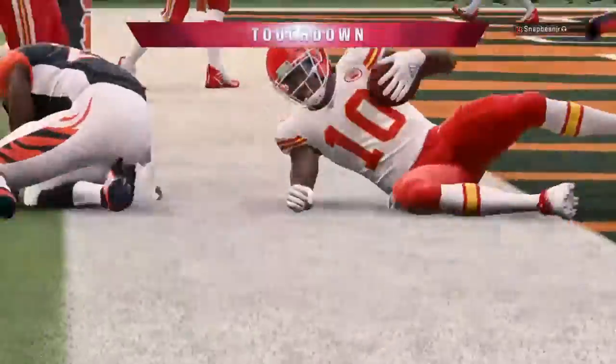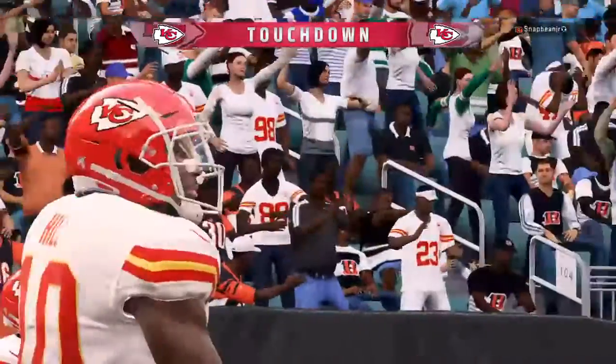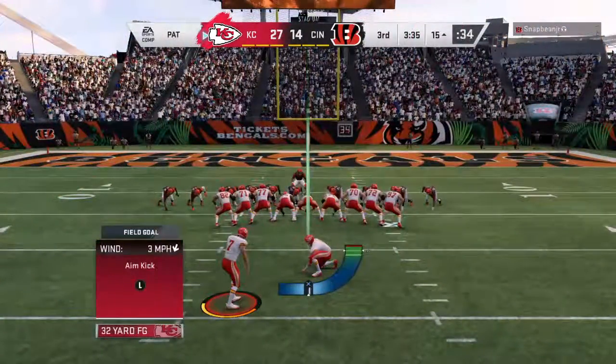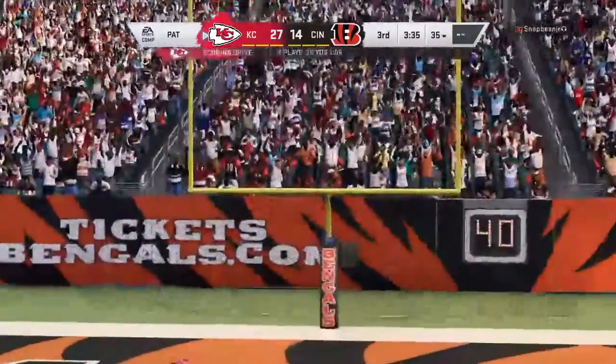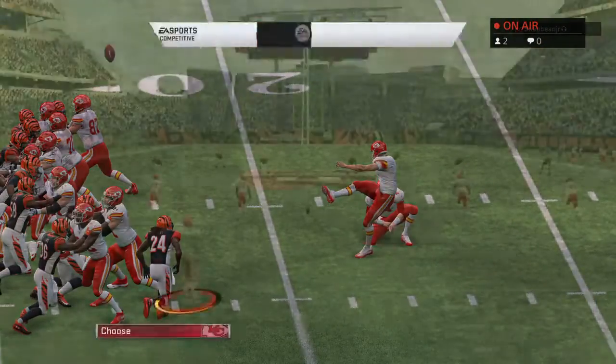This is caught by Hill for a Chiefs touchdown. A 2-yard touchdown grab. And thanks to the interception, the Chiefs offense cashes in with 6. The extra point up and good. And the decision to just kick the extra point winds up successful.